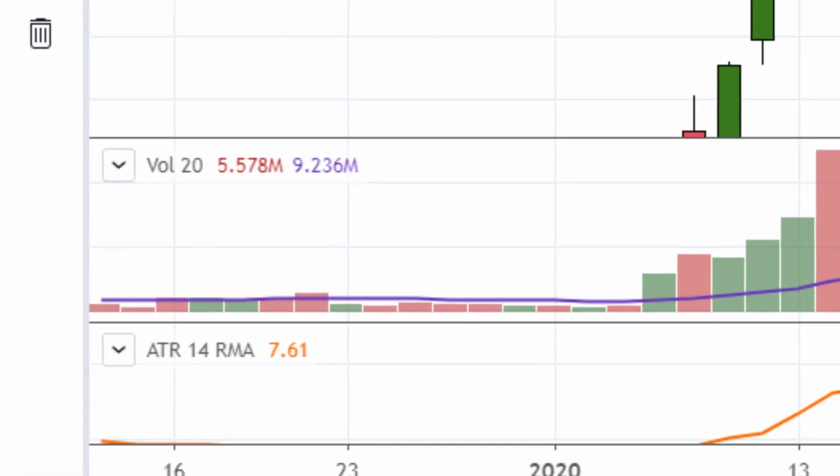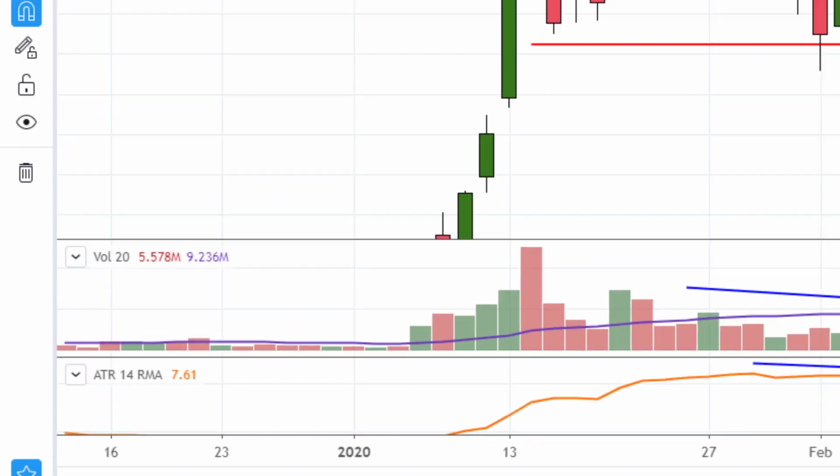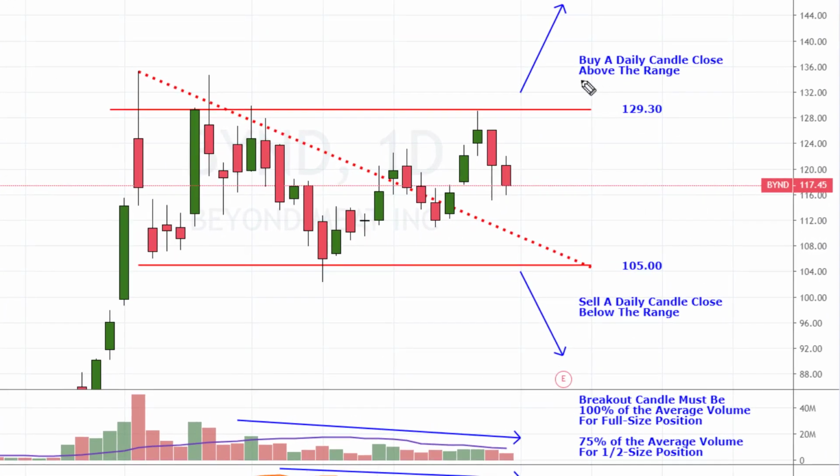The volatility is measured using the average true range, or ATR, which gives us the average length of the last 14 candles. And here's our trade plan. We will buy a daily candle close above the range, or above 129.30, or we will sell a daily candle close below the range, or below 105.